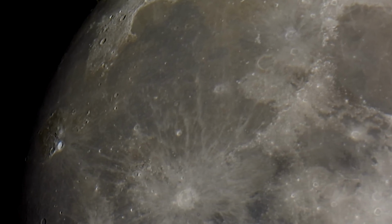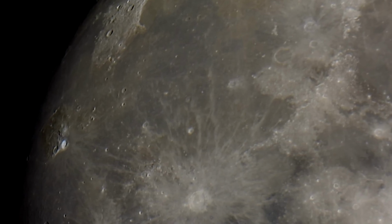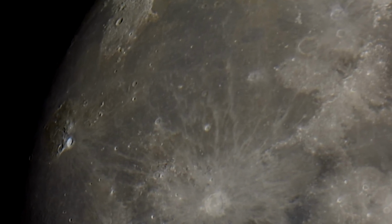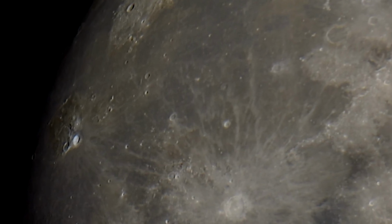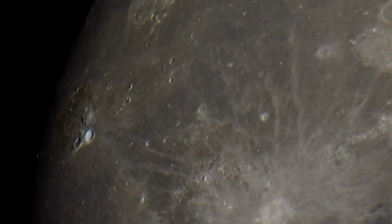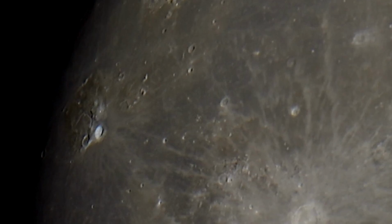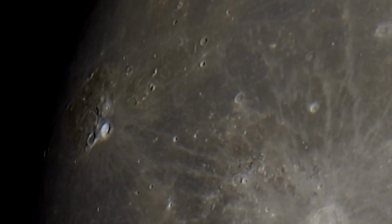But again, on the Terminator line, look at it over here. Isn't it beautiful? Copernicus on the bottom, the Apennine Mountains on the right there, Sinus Iridum fading off to the top, and Aristarchus to the left. And look at the Terminator line, which is the line of daylight and darkness, revealing a beautiful, colorful surface. That's why often with Aristarchus we see people say it has a colorful surface. Yeah, darn right it does. But again, that Terminator line is revealing a lot of details for us.